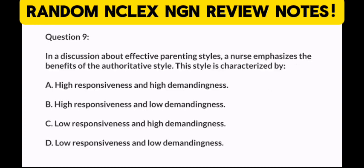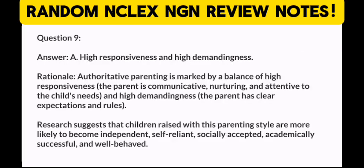Question 9. In a discussion about effective parenting styles, a nurse emphasizes the benefits of the authoritative style. This style is characterized by: A. High responsiveness and high demandingness. B. High responsiveness and low demandingness. C. Low responsiveness and high demandingness. D. Low responsiveness and low demandingness. Answer: A. High responsiveness and high demandingness.